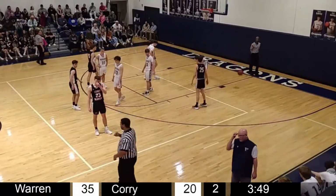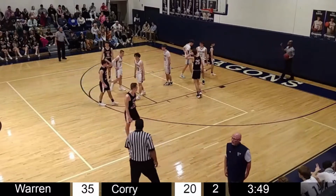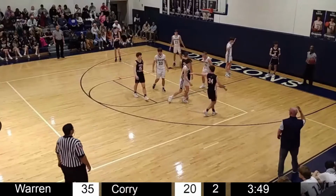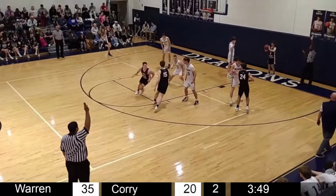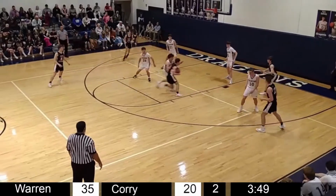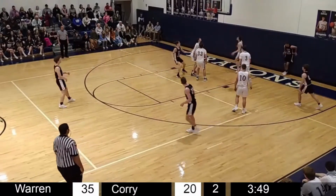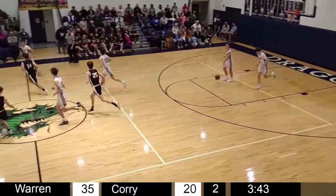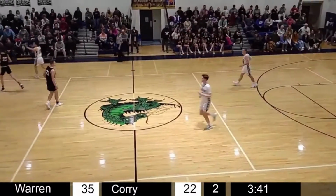We're going to get a Hoffman. I think that's his second. Team foul number 6. Indeed, his second. Inbound to Ryland Smith, it's Nate James. He'll drive the lane for 2. It's 35-22. 6 points for Nate James.